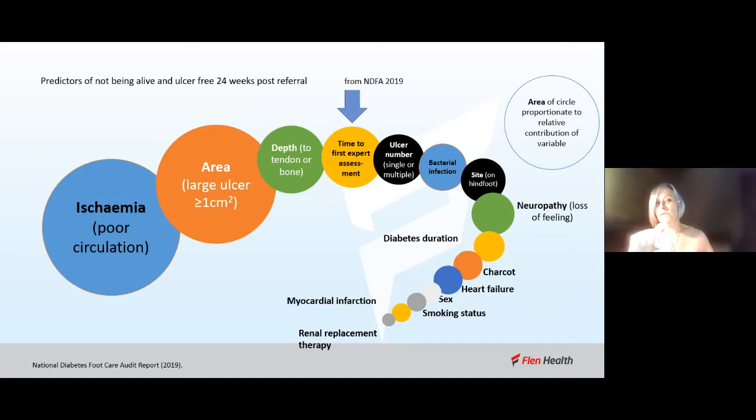And the sizes of the circle relate to how much that impacts on somebody being not alive and not ulcer free at 6 months. And you can see time to first expert assessment is quite high up there.